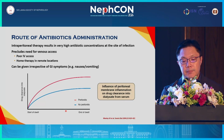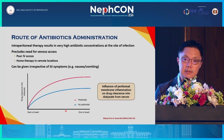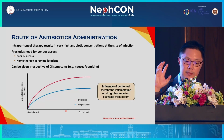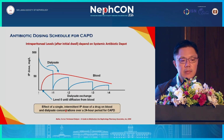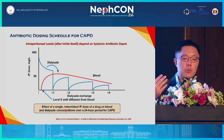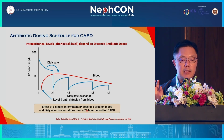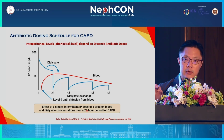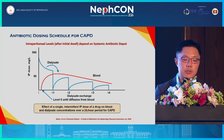It can be given irrespective of GI symptoms. And we want to understand that if you have peritonitis, the absorption of the antibiotics is significantly increased through the inflamed peritoneum. And so you do result in a substantial systemic antibiotic exposure. Most of the time, if the patient's on CAPD, we just need to give the antibiotics in one dwell, with a caveat that there must be at least a 6-hour dwell for the antibiotics to achieve sufficient systemic exposure.